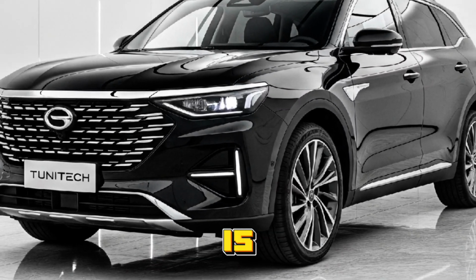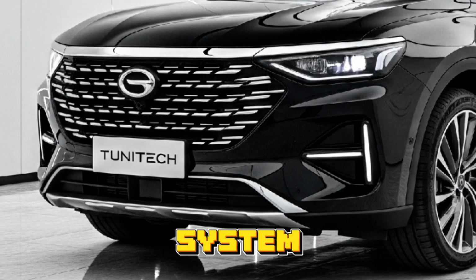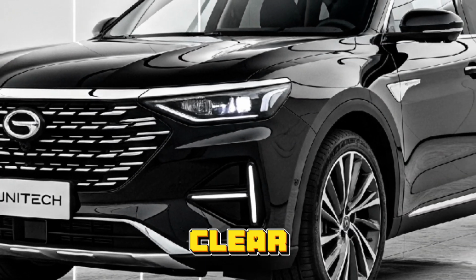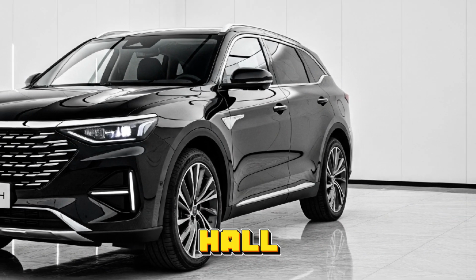And sound quality is another highlight. On the top trim, you get a Yamaha 12-speaker premium sound system. The tuning is excellent, with clear highs, strong mids, and deep bass. It genuinely feels like a concert hall inside.